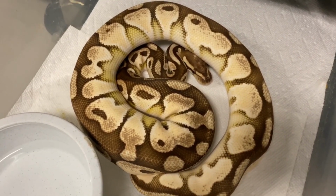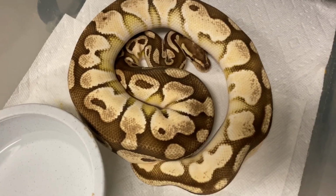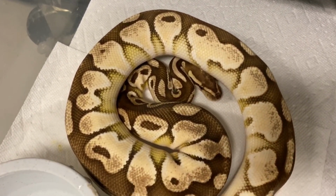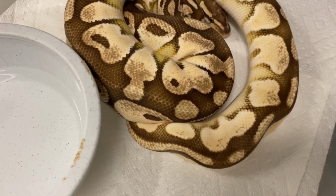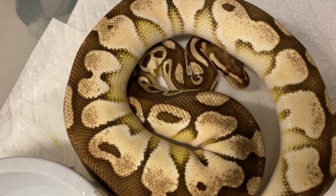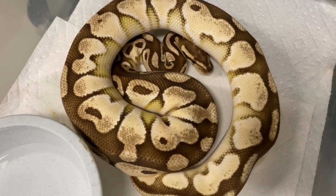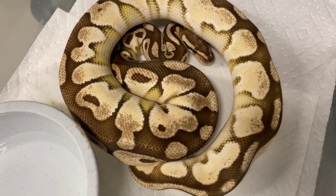Here's the beautiful, beautiful male of this clutch. He is a lesser orange dream, which is a great combination. Lesser and orange dream together really looks nice. He almost looks like he's got more in there than that. It almost looks high intensity orange dream to me, and I did get this from Ozzy, and he did say it was high intensity. It almost looks like it's yellow belly too, a little bit, but I don't believe that to be the case. So we have a lesser orange dream head albino here.